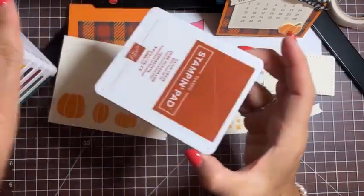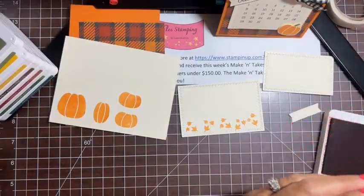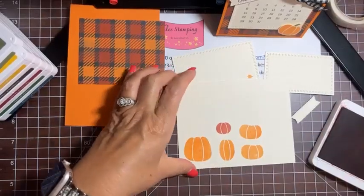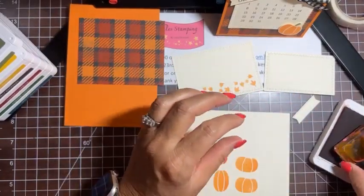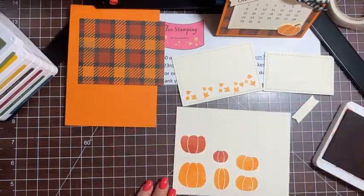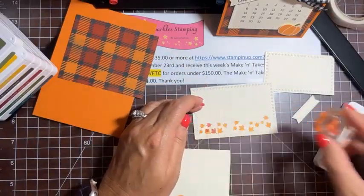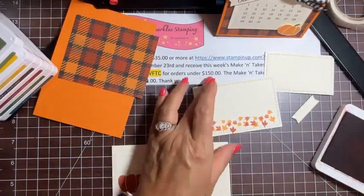Okay, next color, Cajun Craze. Seems like kind of a dark pumpkin color. I like the way it looks. All right, so on that one, we're going to do the littlest pumpkin, put that one right here. And then the other one is this one right here. So I think we've done like 5 different pumpkin stamps now, right? Okay, so we've got that one. And let's get some Cajun Craze leaves going. I think those are fun.